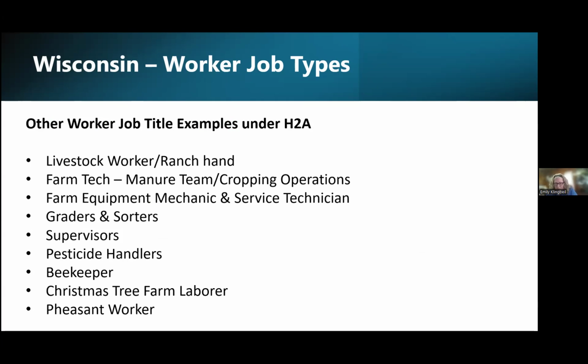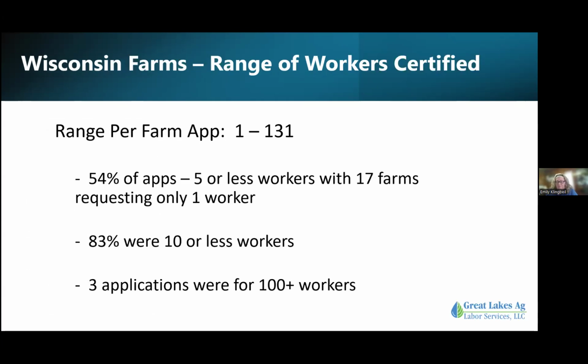But the seasonal, temporary nature that Laura mentioned before is really the key to knowing if a task qualifies under the H-2A program. As far as range of applications, it's really a misconception sometimes. People say, oh, I'm not one of the big guys, I don't need 100 workers, I don't really fit in the H-2A program, and really that's a myth. The applications that were submitted in Wisconsin last year ranged in number from 1 worker to over 100 workers. And we see that a lot.